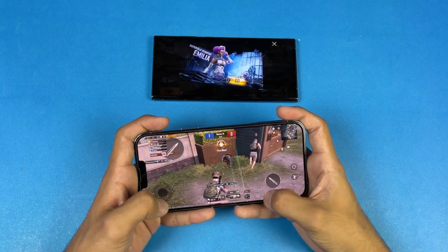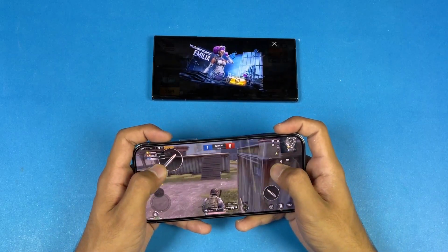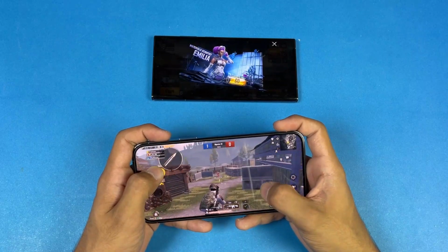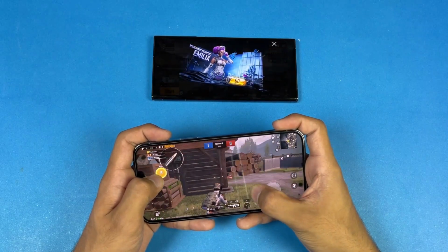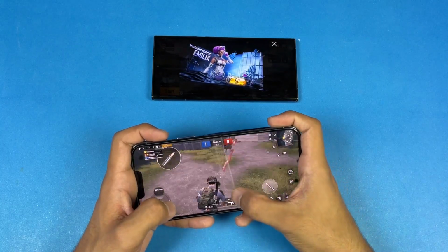And you can see the touch response right from the start is more responsive. The gameplay is also a little bit smoother. I can feel that the controls are more sensitive, I would say.